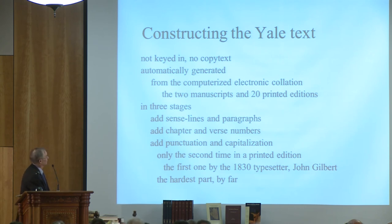What it's coming from is automatically generated from the computerized electronic collation. I wrote a program to take in the 20 editions and the two manuscripts in streams, and it found the differences, and I would line them up. And then later I went through and used underlining to show what I believe to be the original text, the earliest text. Then it will go through several stages once we have it. So let me just briefly show that and we'll be done.